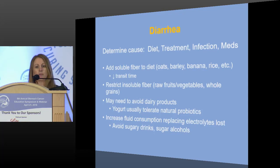And then you always want to make sure you increase your fluids. It's really important to stay hydrated while you're on treatment. And make sure when you're using some kind of an electrolyte replacement drink, you are getting ones without sugar, okay? We have actually found that using sometimes amino acids can actually rebuild the GI system, which is really important.